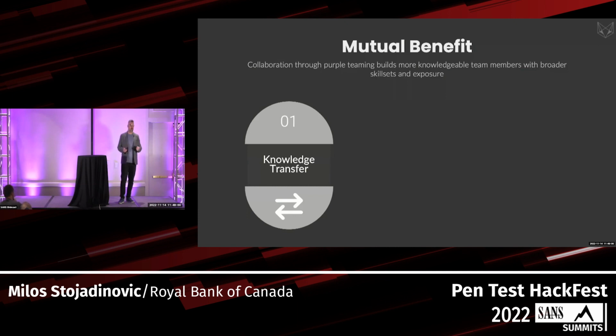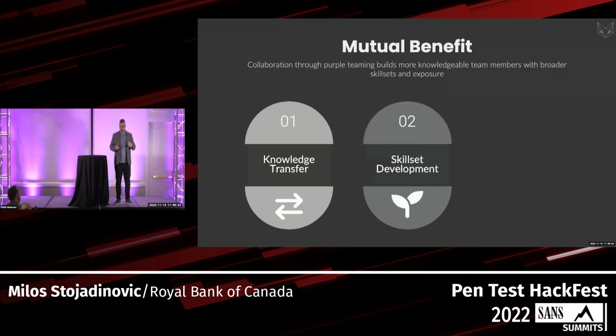At the end of the day, they're all trying to solve the same problem, right? I come from a red teaming background. I love the notion of red teaming, but red is blue. Blue is blue, purple is blue. At the end of the day, the goal for all of these teams is to heighten the resilience of an organization to cyber attack, right? So creating that knowledge transfer creates professionals that understand the problem set from both perspectives. And that's incredibly valuable to developing a skill set that is usable on both sides of the fence.